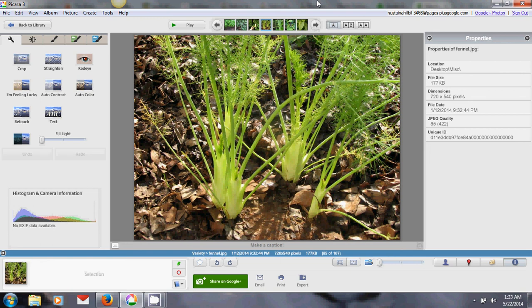These are different. Well, no, they're not different. They're all the same variety of bulbing fennel. So if you've seen bulbing fennel at the store, those are pretty young, but they get bigger, and then you can cut them and roast them or however you like to eat fennel.